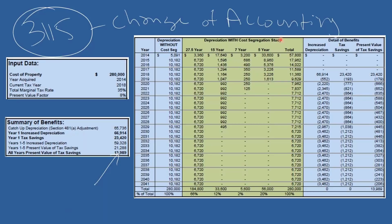This is the cost seg study. This is without. So I don't want to belabor the point. What they were able to do is front load what they would have. This is the depreciation without the cost seg right over here. This is what they were able to do. They would have gotten a $5,091 deduction. And what they did is they just went bam and got a 57. But since they did it in 2018, they increased their depreciation by 66,000 in 2018. They captured all the stuff they hadn't already taken, and they just grabbed it this year.